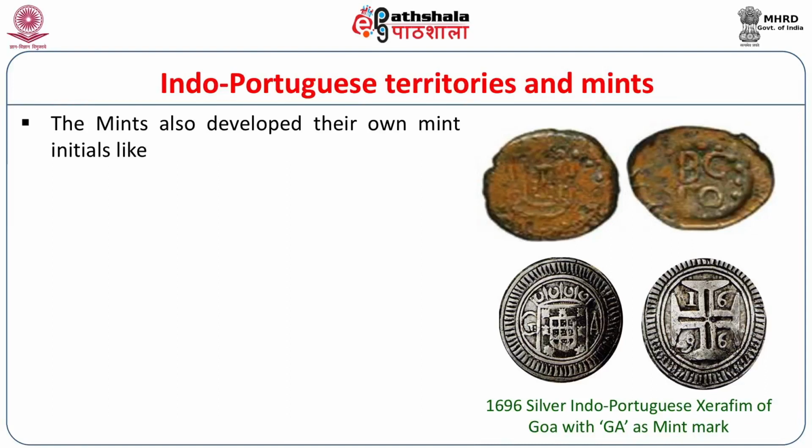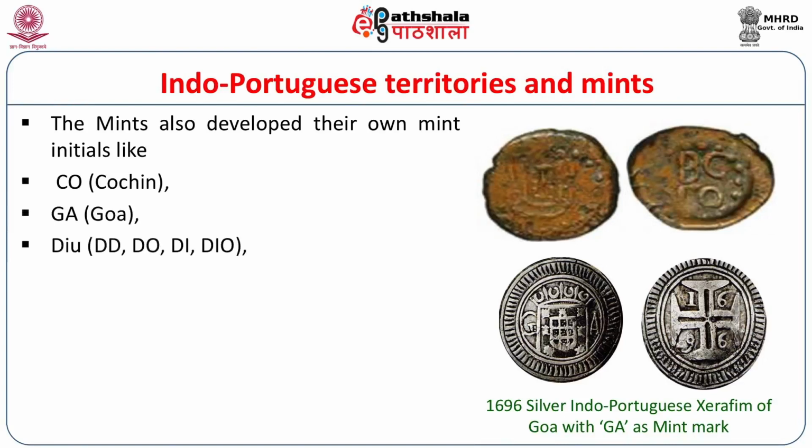These were Roman letters like CO, which stood for Cochin, GA, which stood for Goa, DO, which stood for Diu, and finally B or BC, which stood for Basim or Basim and Chaul. These were embossed in the mint design and were thus imprinted on each coin, giving us a clue on where these coins were actually issued. We see two of these in the slide, one having the CO emblem and the other having GA. Both of these were issued in Cochin and Goa respectively.